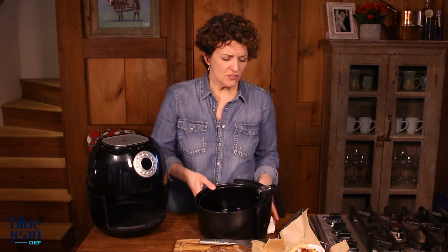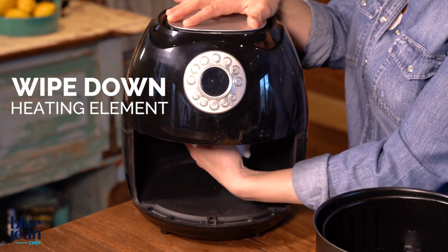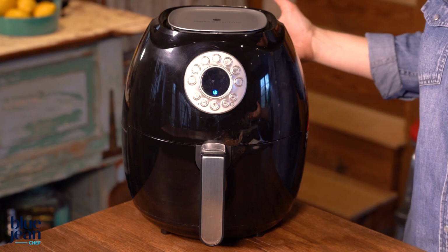Now the upper element does have in some cases a mesh to prevent foods from flying into the element. If that gets greasy at all, just take a clean towel once the air fryer has cooled, a wet clean towel, and wipe the upside of the element this way. After that, the rest is easy. It's just wiping down the outside of the air fryer and it should remain pretty clean.